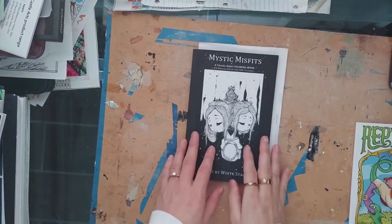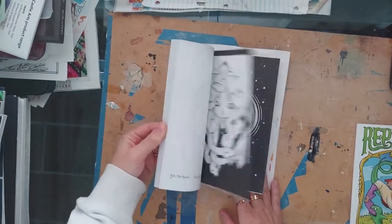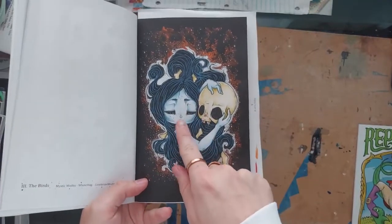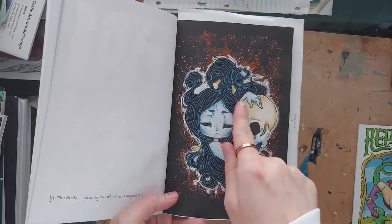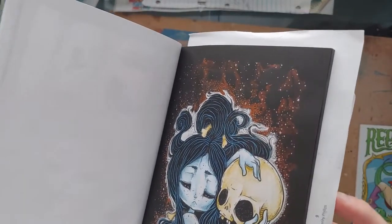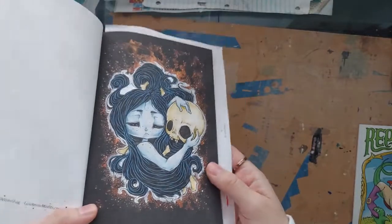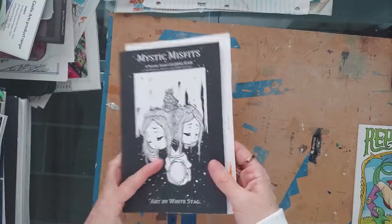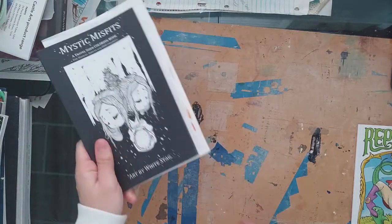Okay, and then I did a page this year in Mystic Misfits by White Stag, and let's see, where is it? Okay, it's this page. And this one was super simple and fast. I used my pastel pencils for her skin and for the skull, and then an alcohol marker for her hair, and then shaded with, I think that's polychromos, and then I added silver and copper fine tech watercolors on the border, and I think that really added to the whole picture. So I really love how this one turned out, and this one I'm really excited to work on just because it's, you know, pages that I can color quickly, so I know I'll be able to finish it.